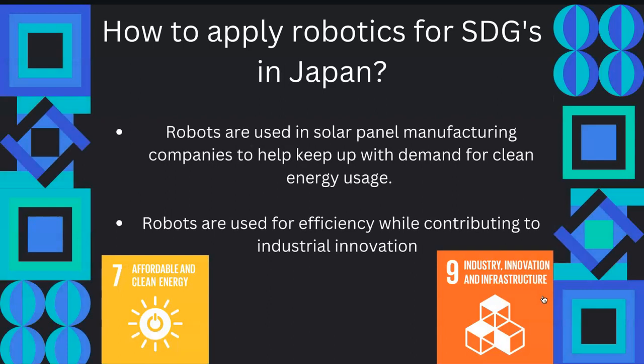How to apply robotics for the SDGs in Japan. Robots can be used in solar panel manufacturing companies to help keep up with demand for clean energy usage. Robots are also used for efficiency while contributing to industrial innovation.